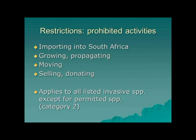There are a number of restricted or prohibited activities relating to these invasive species, and these are importing into South Africa, and restricted growing, propagating, moving, selling, and donating of these species. All of these restrictions apply to all the listed species except for Category 2 or permitted species in certain areas.